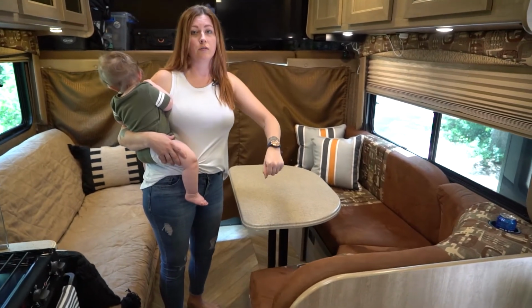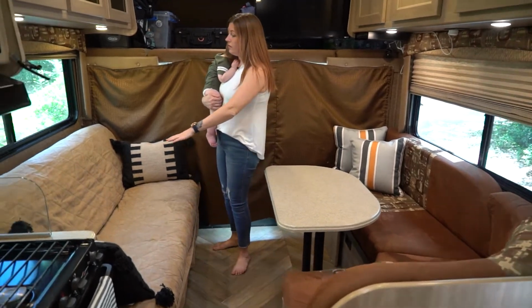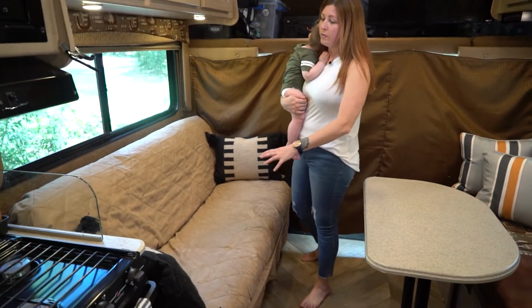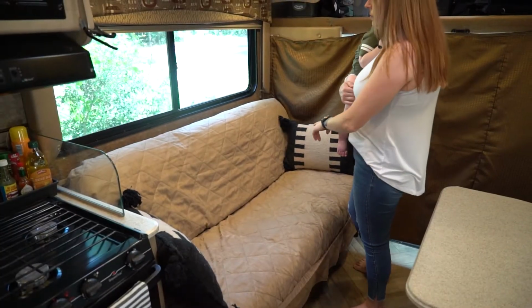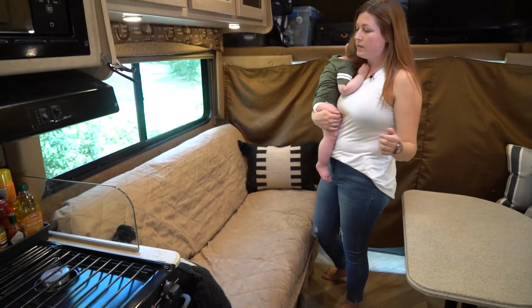It's actually anchored into the floor, which is great. So we have the dinette, and we also have this sofa. Right now it's covered because we travel with our dog, so 2 people can sit here. There's also seatbelts underneath, anchored to the frame, just like these ones.